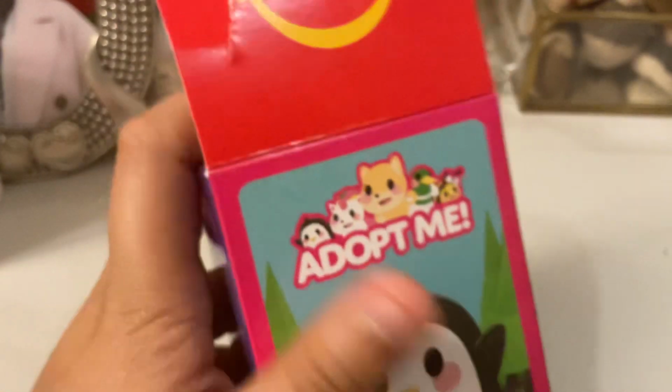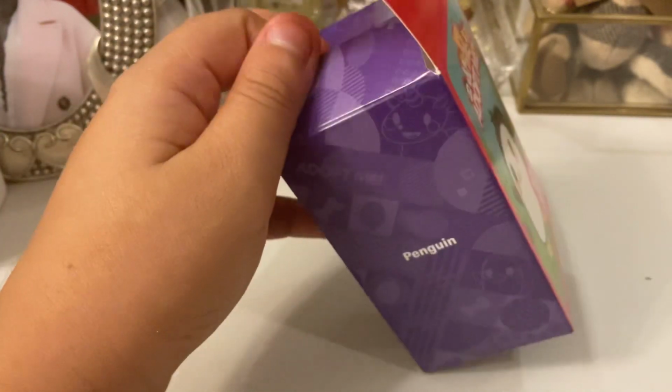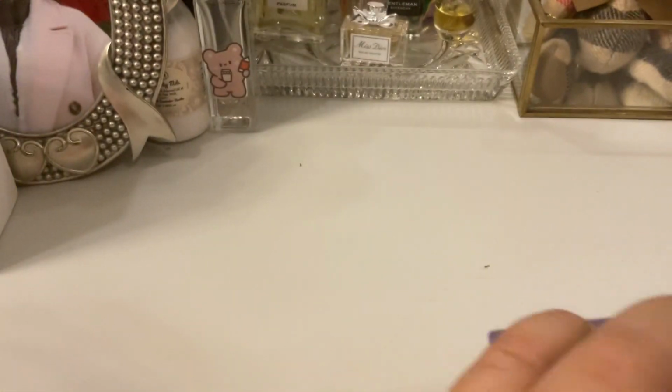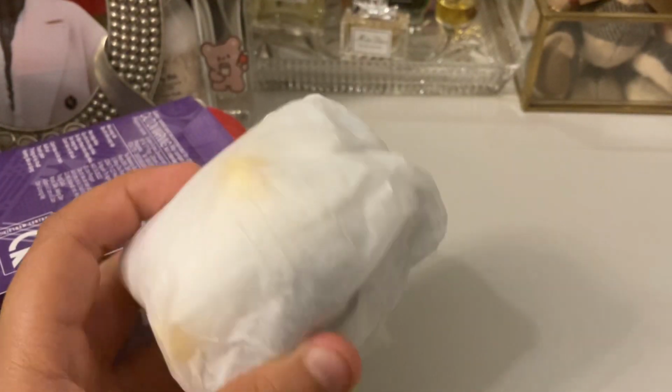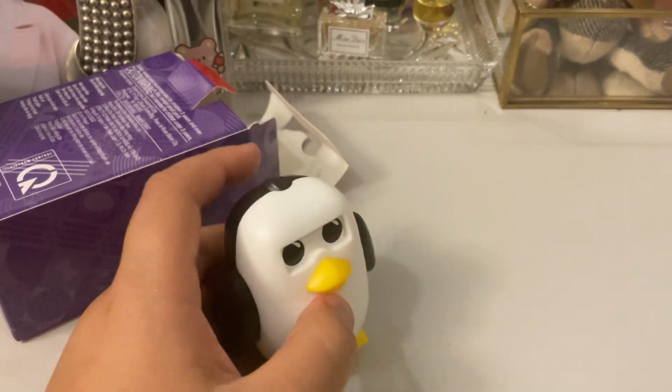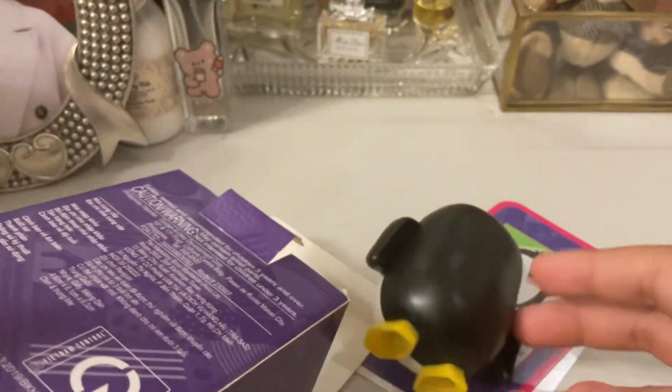Okay, we will review this penguin. It's a penguin. So this weird thing, I think we have to open it. Oh my goodness, it's so weird. So this is a penguin. Let's get it open. Let's open it. There's the penguin.